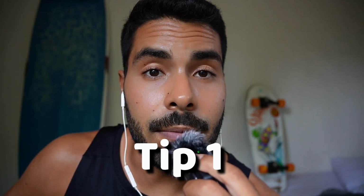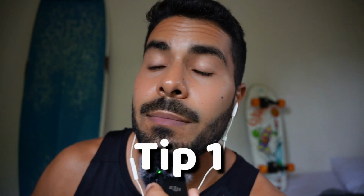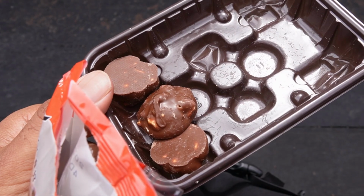Tip number 1: if you are planning to buy snacks or water on the trail, make sure to bring 100 yen coins. Those are the coins that bling, the coins that you get everywhere, but make sure to bring a lot of those. They are more useful to buy snacks or water on the trail.